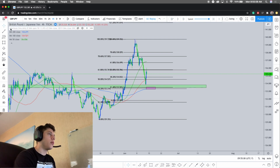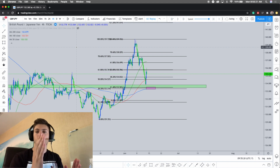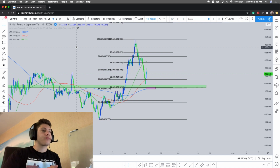So here I have a moving average indicator that puts the daily moving averages. So on the daily chart, the 50, 100, 200, it just puts it onto the 4 hour and 1 hour time frames. And the reason this is useful is because I don't have to switch over to the daily, which I rarely look at.